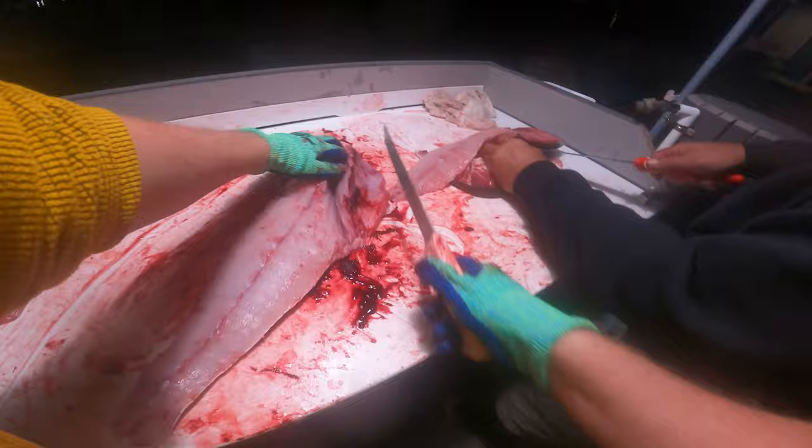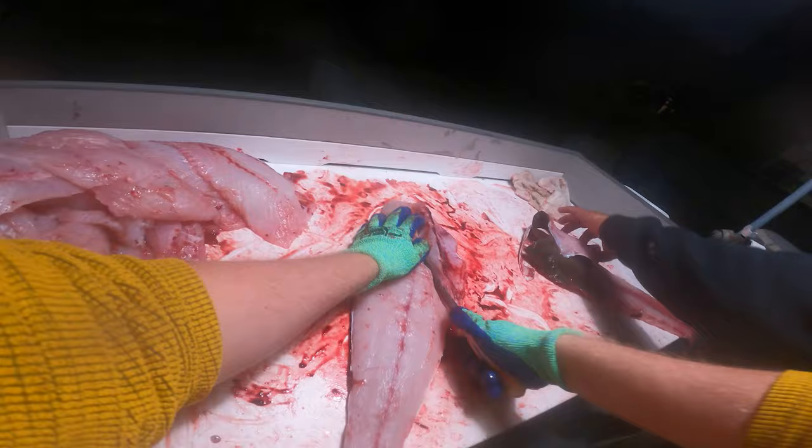All right guys, now that we've got both sides of our cobia filleted, our bones and our rib cage cut out, we'll see you back in the kitchen.